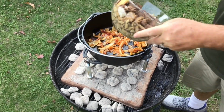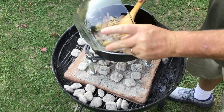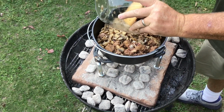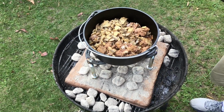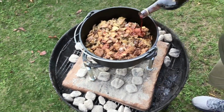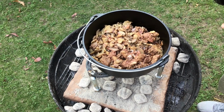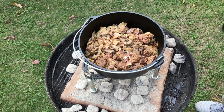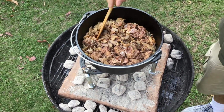Now we're going to add our beef and mushrooms. Put some red wine in there and we'll let this cook off a bit before we move on to the next step. Some of you are probably screaming right now that you're not supposed to put acidic type ingredients into a cast iron Dutch oven. However, if they're well seasoned, I don't have any problems doing that with mine. Now we'll let that simmer and we'll let the wine reduce down a little bit, and then we'll move on to the next step.